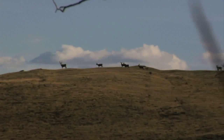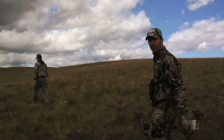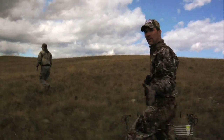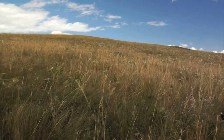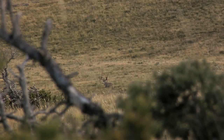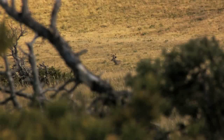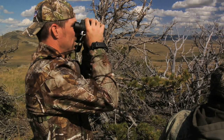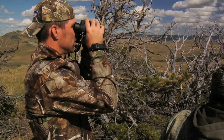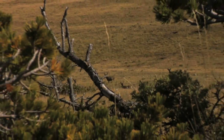Geez, that front one is looking good. We're gonna go get above them in the rocks and see if there's a way where we can sneak down on top of them. They might ease up towards us, but I don't think they're gonna bust through you. Ease up. Ease up, they're all looking down.